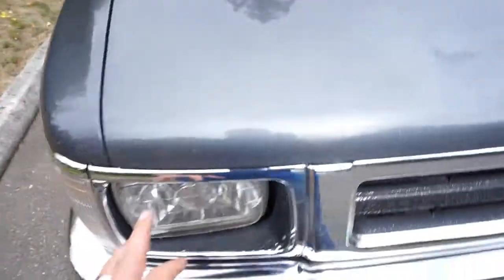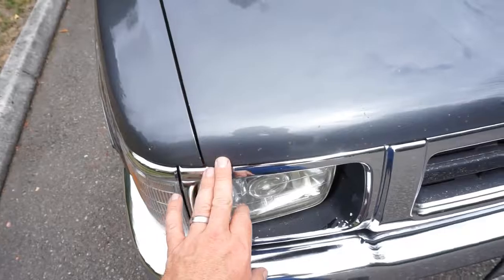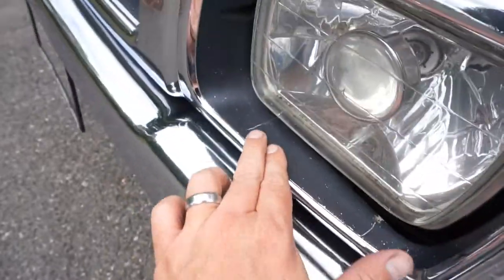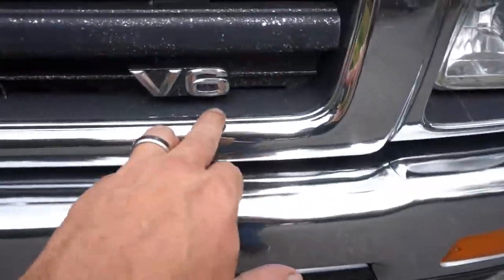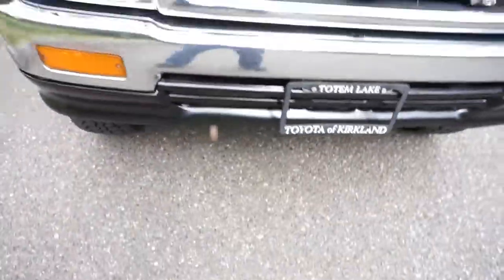It's not too far away from 30 years old, so you do have some of your typical wear. It's got about 200,000 miles, so you have your little stone chips that go along the front. The black around the headlights and the center grille is a little faded and chipped up, but the cool thing is you've got a tape line right here. It's easy to follow. You could easily shoot that with some satin black.